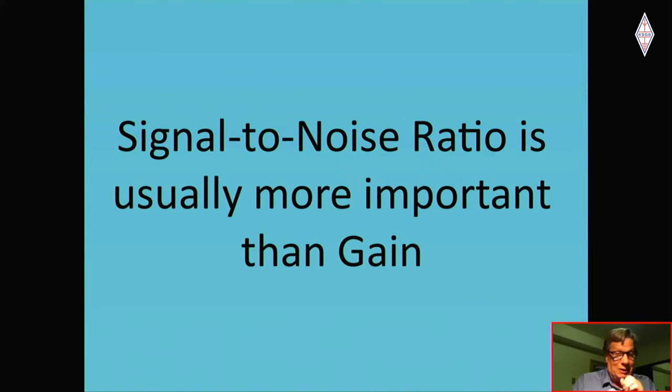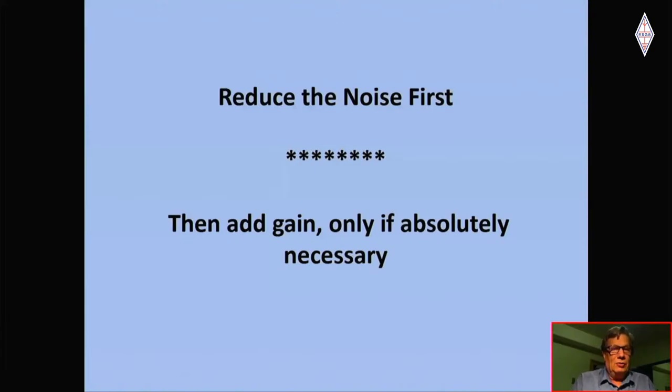So again, to re-emphasize, signal to noise ratio is usually more important than gain for receiving. So the first thing we want to do is reduce the noise, and then add gain only if necessary. How do we reduce noise? Well, an antenna that has a certain amount of gain is going to reduce noise because it's only going to receive signals from a helpful direction.